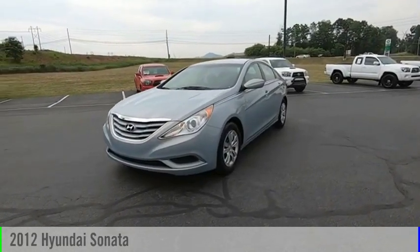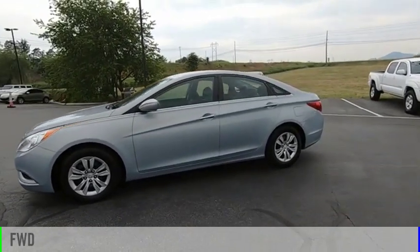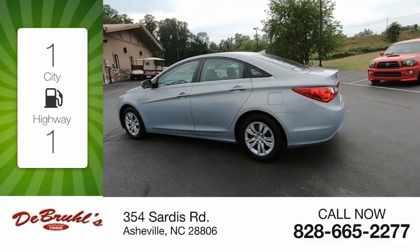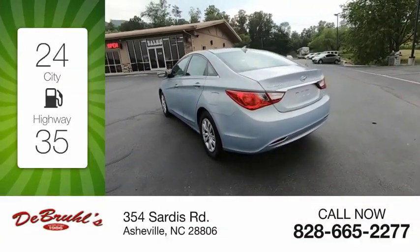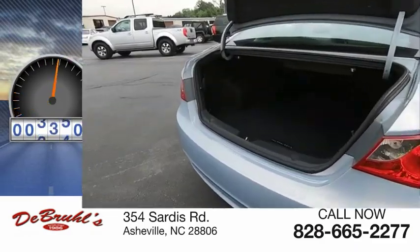Take a ride in the 2012 Sonata. This vehicle is powered by a front-wheel drive, 4-cylinder, 2.4-liter engine. Great fuel efficiency saves you money by requiring fewer trips to the gas station. This vehicle has less than 110,000 miles.